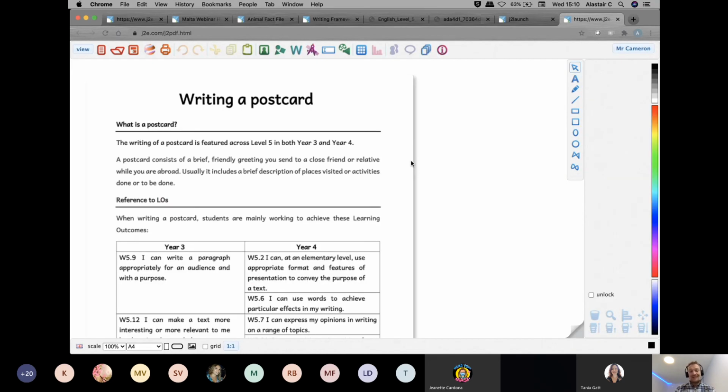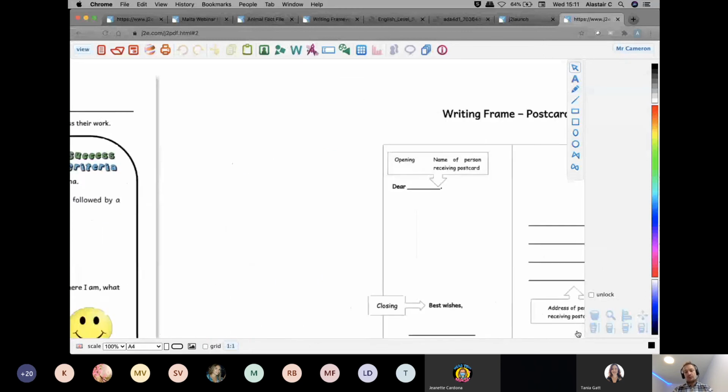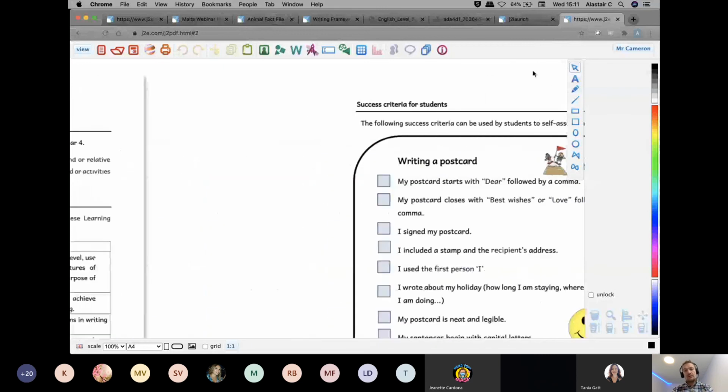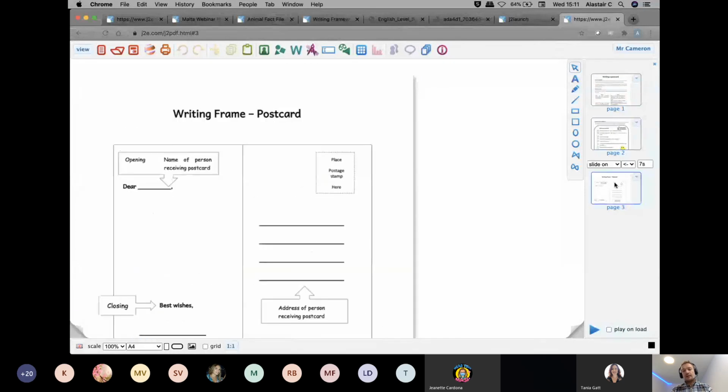Now, what you'll see is that is page 1, but also down the bottom here, this is now in J2E5. This is now within J2E5, and it's got multiple pages of that writing frame PDF. So that's instantly uploaded it, and I've just clicked on the top button there to show the different pages, and there are my 3 pages of work. Now, that's me creating a digital task for my students.